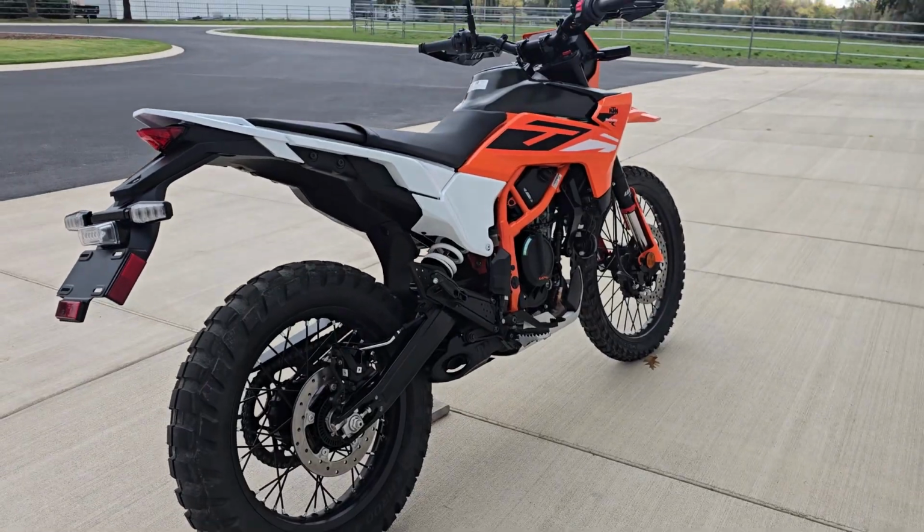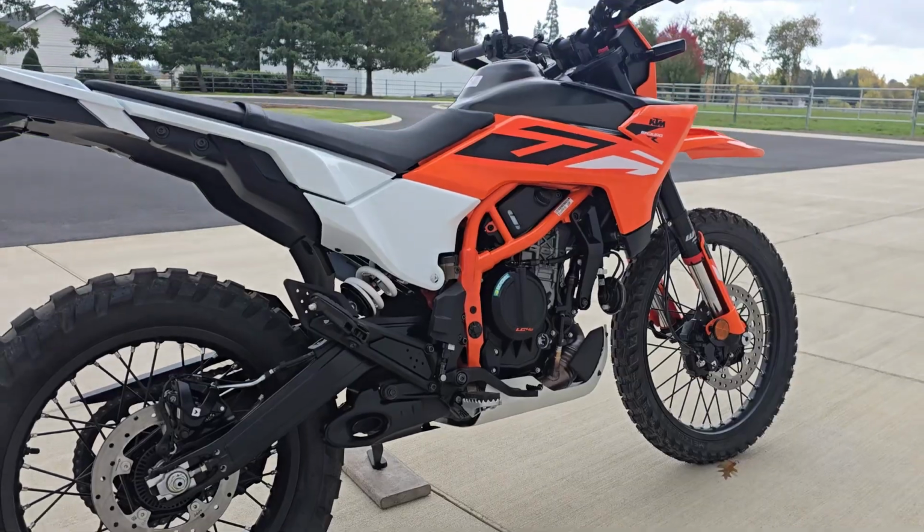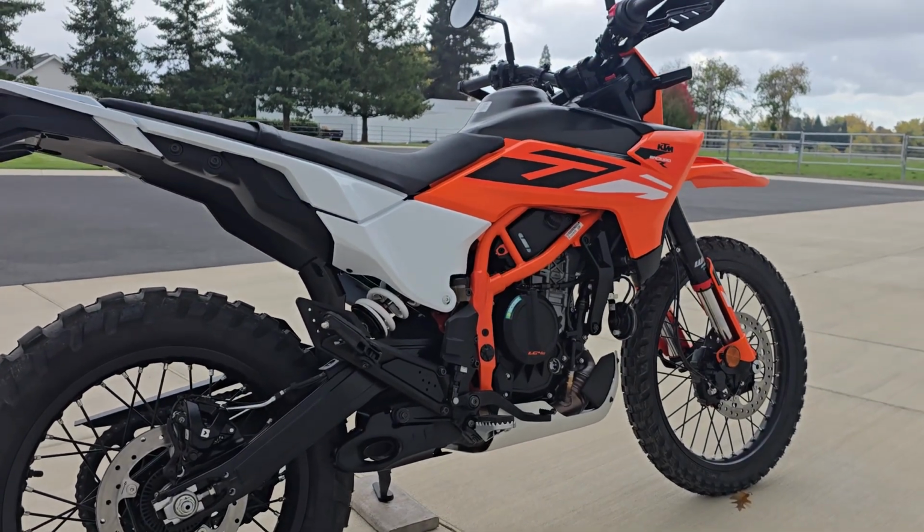We'll have certainly more content on this 390 Enduro R to come. Seems to be a very versatile bike so far.